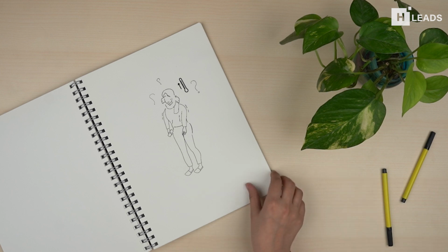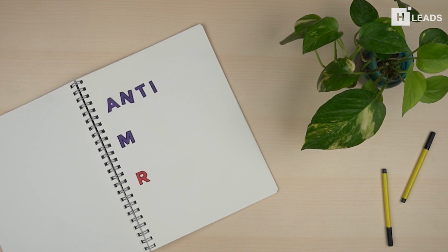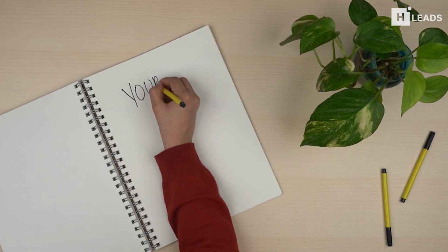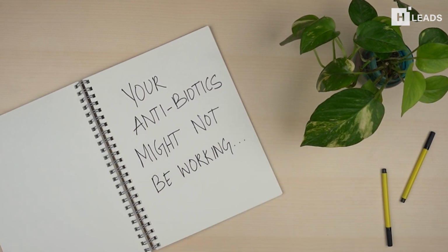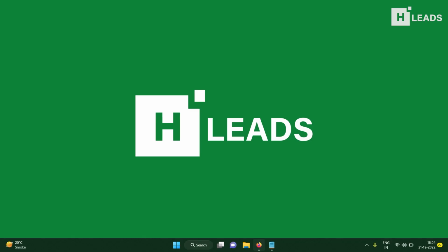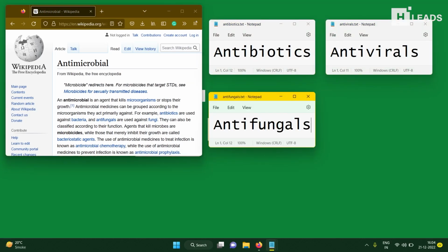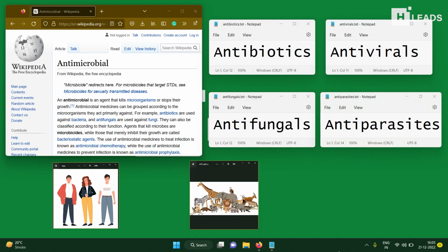Well, the best explanation for this phenomenon is AMR, which stands for antimicrobial resistance. Still don't get it? In simpler words, your antibiotics might not be working. Before we go any further, let's first understand what antimicrobials are. Antimicrobials, including antibiotics, antivirals, antifungals, and antiparasitics, are medicines used to prevent and treat infections in humans, animals, and plants.